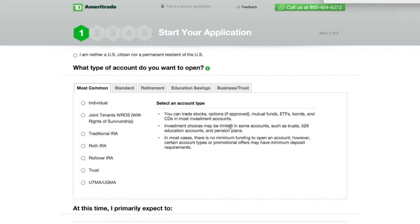I don't really mess with the UTMA/UGMA. So it depends on what kind of investment strategy you're trying to use. I have 3 brokerage accounts. This is pretty much my day trading account. I don't day trade often, but sometimes I do, so I created this account. And also, this account would be good to use for demonstration purposes.